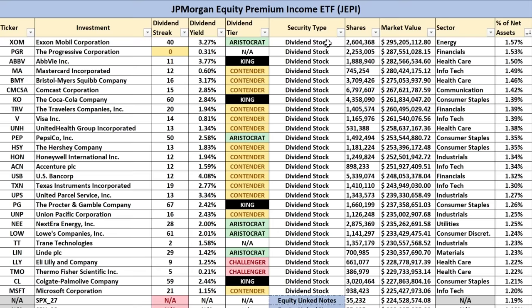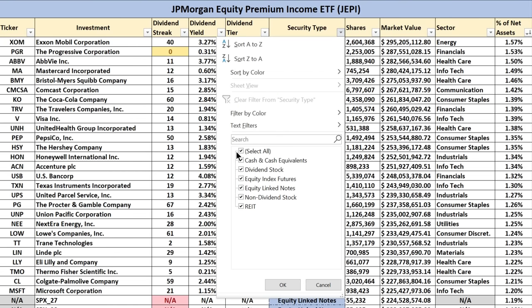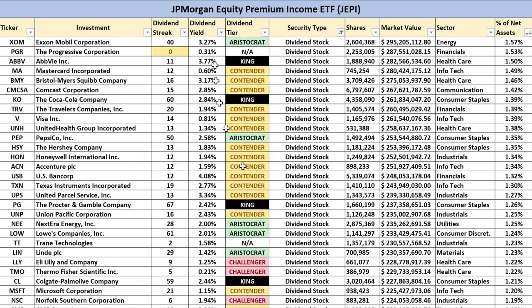Now, you'll also notice here, if we were to sort based on dividend stocks, okay, we'll get rid of all the other noise, looking at just dividend stocks, you'll notice that while some of these investments are actively in my own monthly dividend stock spreadsheet, which means that they have a history of paying and raising their dividend for at least 5 consecutive years, some of them are not.